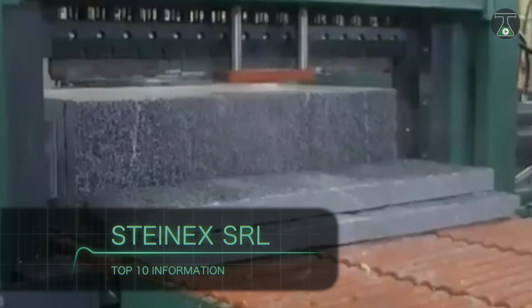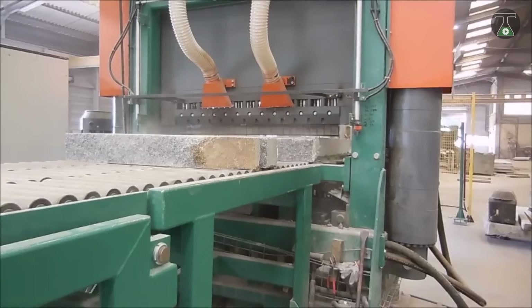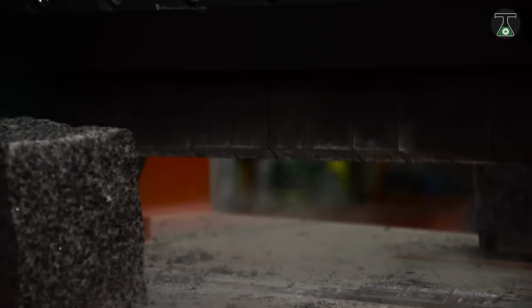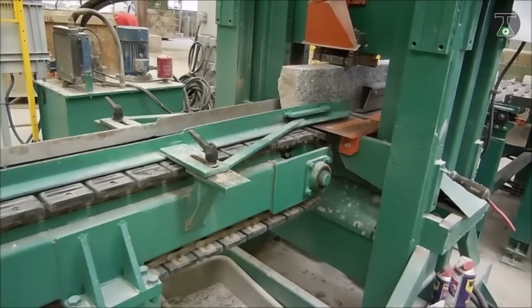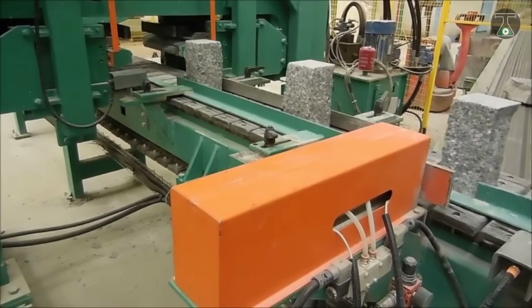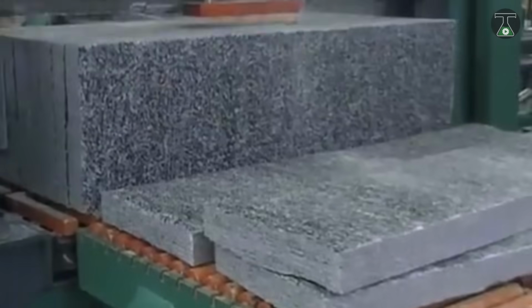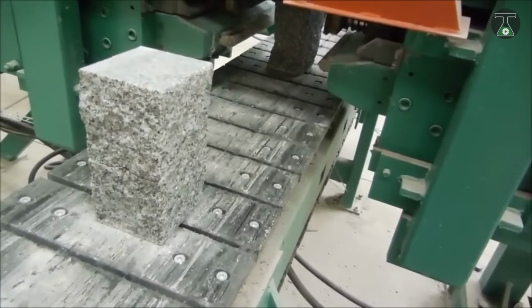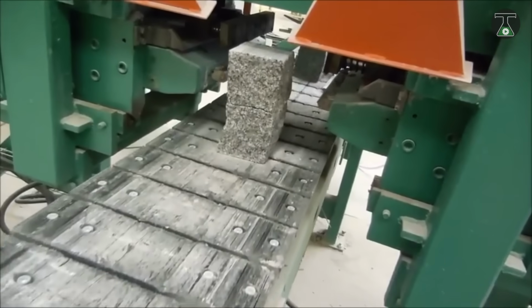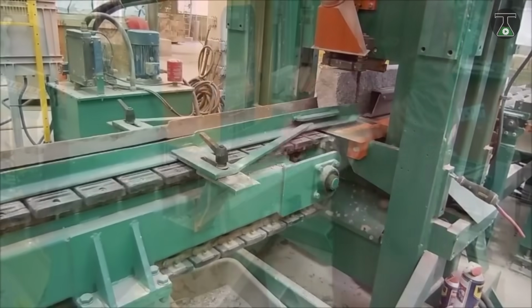STEINEX SRL. STEINEX have been an industry leader in the design, construction, and distribution of natural stone and concrete splitting machines since 1976. Their company values revolve around constantly innovating production technology and the creation of specific solutions to industry needs. Among their products include CNC splitting machinery used in the processing of natural stone, with its unique 4 blades to ensure a perfect split each time on all 4 sides of the block. Designed to rusticate natural stone, giving it a split-face look. This machine is electrically operated with custom-made blades to help in the processing of any type of stone.